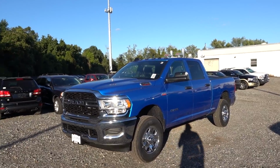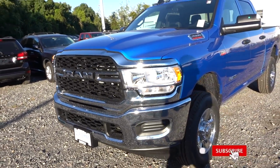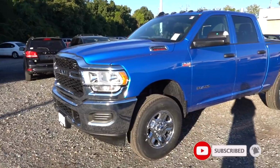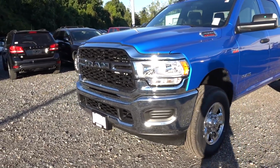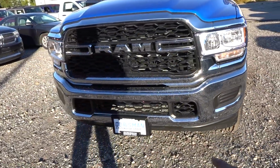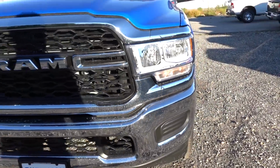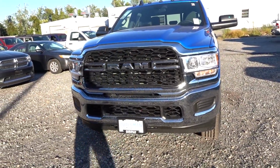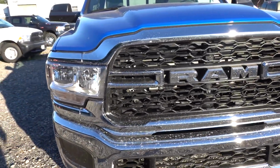So as you guys just saw, this truck does have a chrome appearance, so the grille and the lower bumper is going to be chrome, including the rear, and you have the chrome clad wheels too. Now, this truck does not have any tow hooks, so if you would like those, be sure to opt for them. And there are no fog lights available for the Tradesman trim level. But you do have a black insert for the grille. It looks pretty clean. This is a nice color.